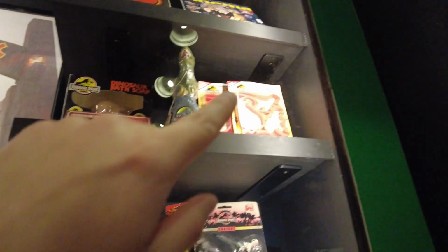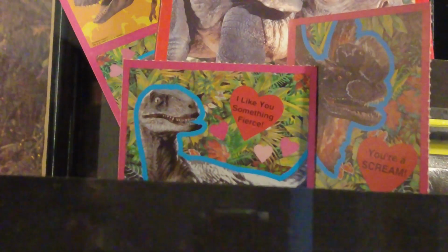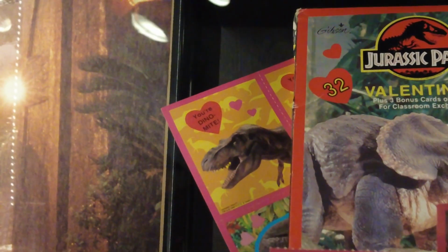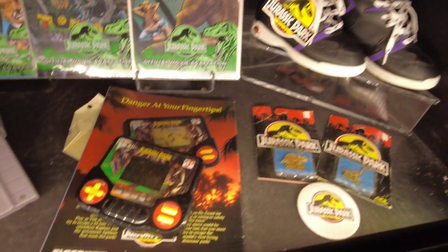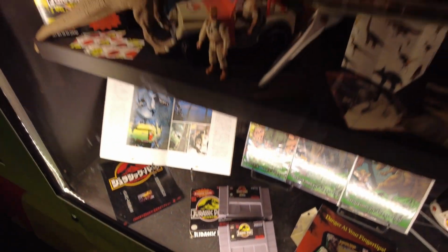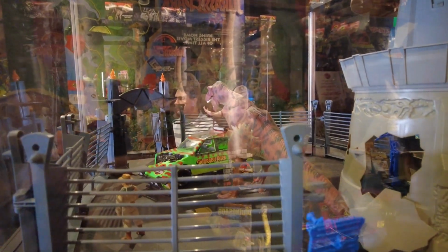Oh, I love the Jell-O molds. Oh, those are cool. Can I buy those? Of course, Dynamite. That's got to be on there somewhere. Oh, the little Jurassic Park shoes and the little game. Yeah, this is literally my childhood. This is crazy. I was never cool enough to own any of the really big things, so this is really cool to see.